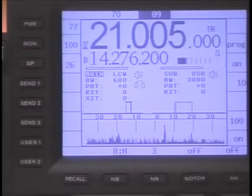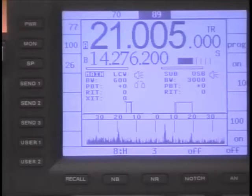The Orion is equipped with a total of 5 user profiles. User profiles are like a super memory. Everything on the radio, all settings, all menu selections, everything will be saved to a user profile memory. These are different from traditional memories that save frequency, mode, bandwidth, and maybe 1 or 2 other parameters.